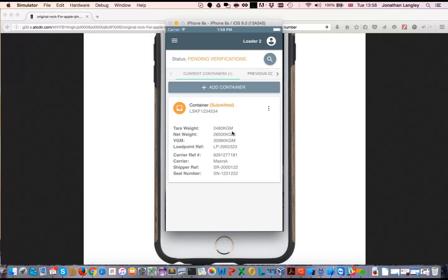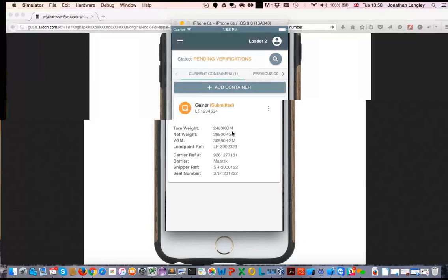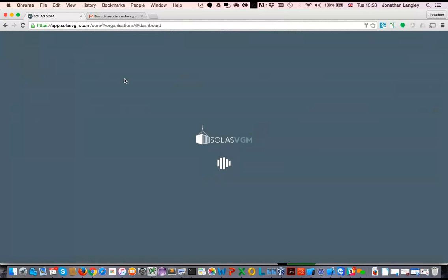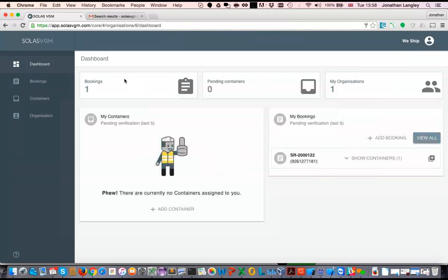So what I'm going to do now is jump back across to the shipper. Right, so now we're back on the shipper's system, and you can see the company over here. We ship. So I'm going to go back to the dashboard, and now what we'll see. Okay, we've got no containers because there's none for us. We've got no pending verification.